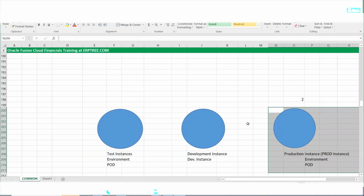Before we keep the production instance ready, we use the test instance to test their business processes and how things work within the Fusion applications. We have to test whether those are working in this instance. Another point is we have to show the client how they are going to use this instance, and the training and everything can be conducted in the test instance. So these are the two key instances we use as a part of implementation.